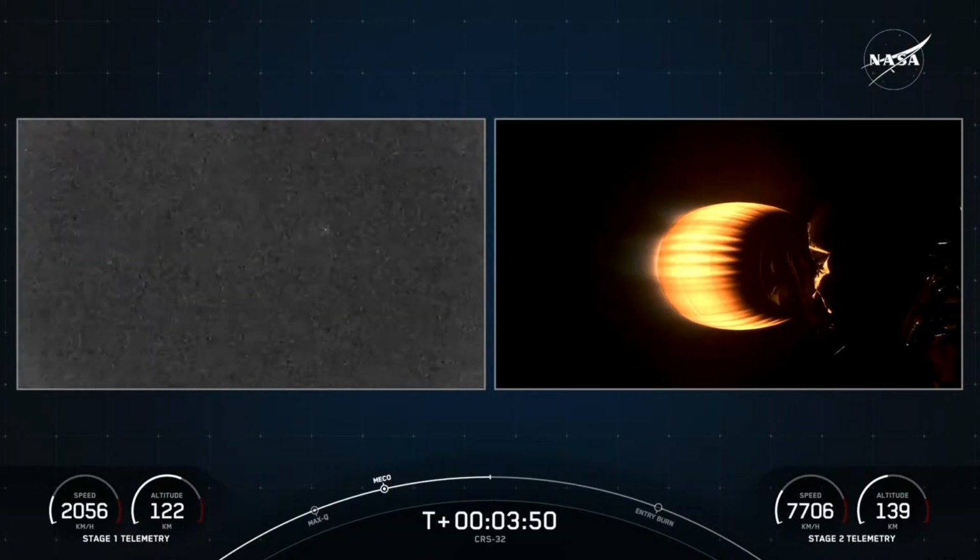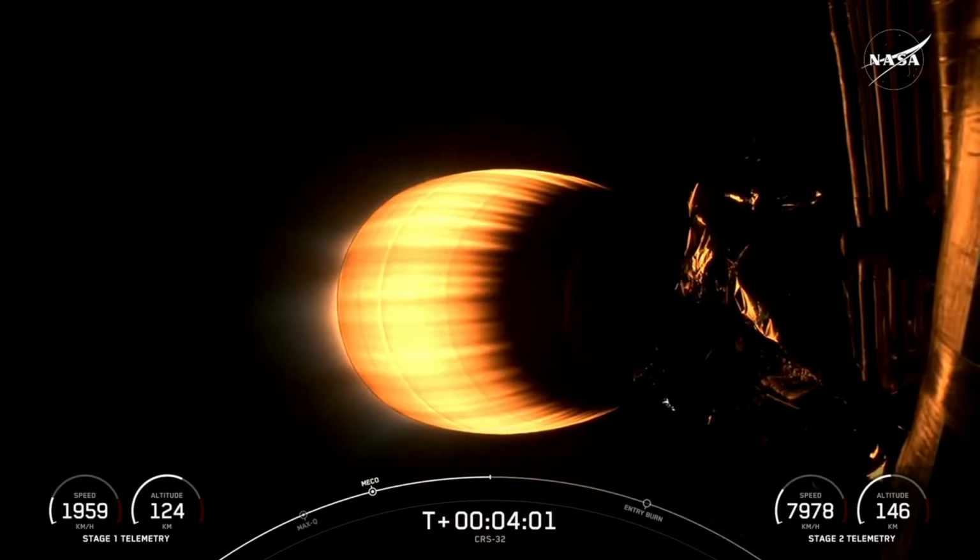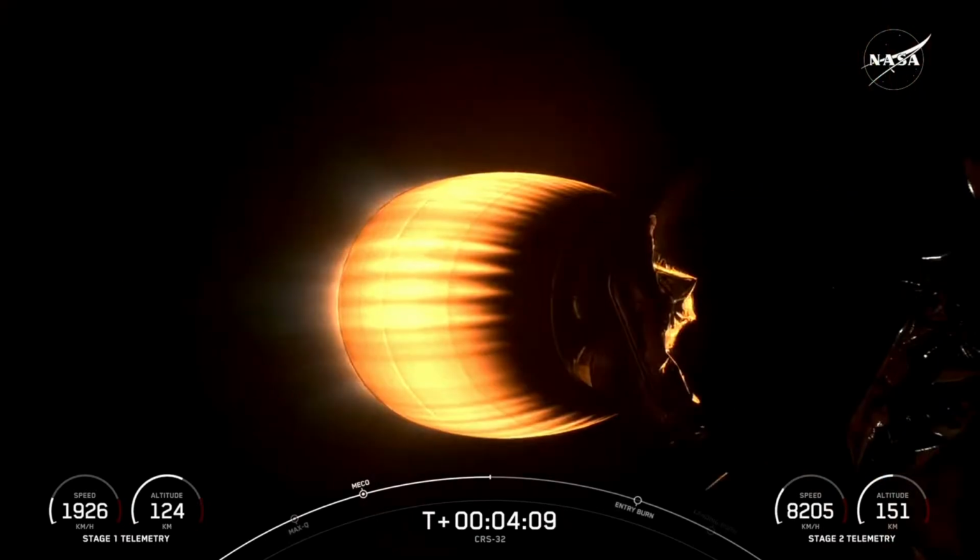We are just under T plus 4 minutes into today's mission. You just heard the call out that both first and second stage are on a nominal trajectory. CRS-32 is SpaceX's 45th launch this year. We are coming up on entry burn of the first stage and then second engine cutoff of the second stage.